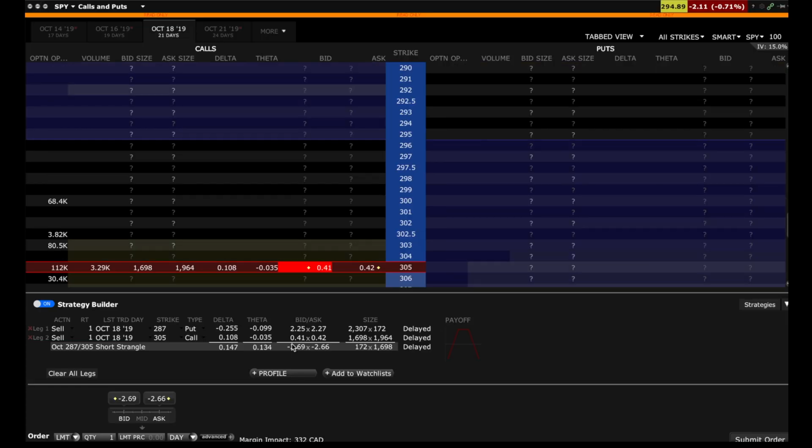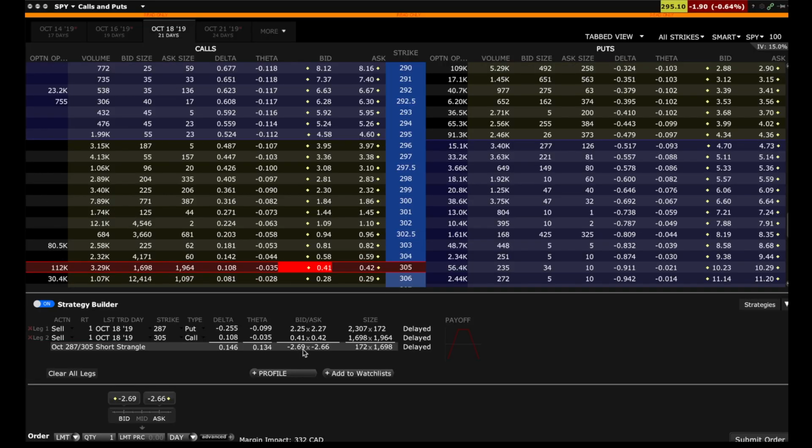That maximum profit would be $2.69 times the number of shares. For each option contract, it controls 100 shares. So $2.69 times 100 will give us $269 profit minus commissions.